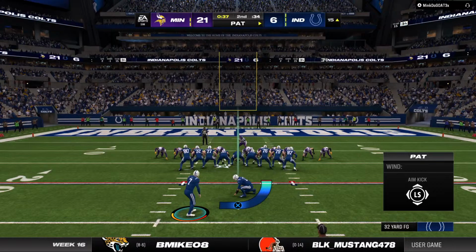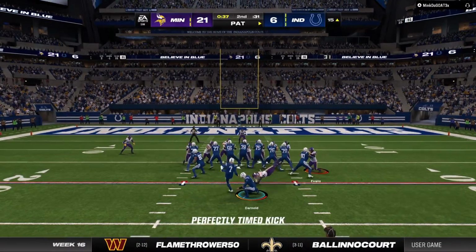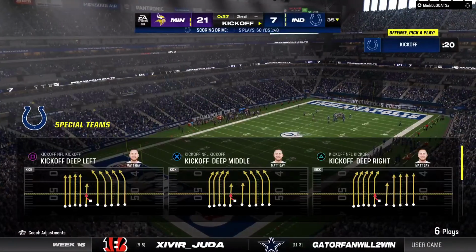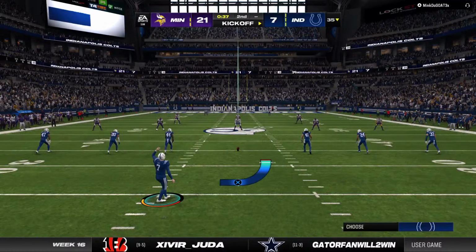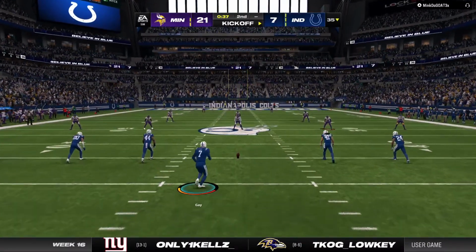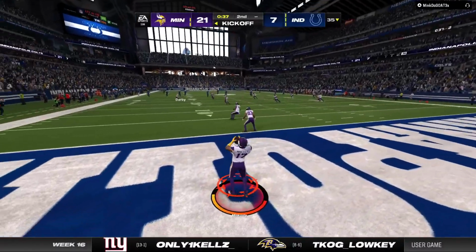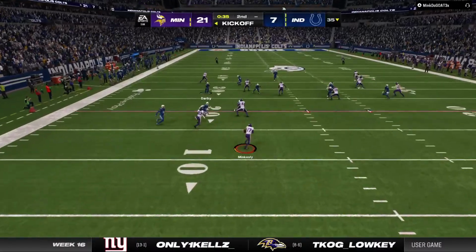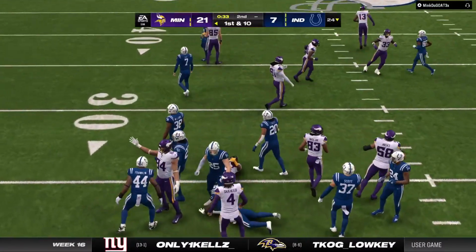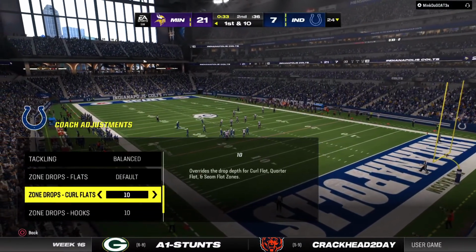Matt Gay on for the extra point. It's up, it's good, and that'll cut the lead to 21-7. Following the touchdown, here's Gay to kick it away. They'll elect to bring it out here from the end zone. And he'll be stopped right around where he would have been had he gone down to a knee, maybe a yard shy of there at the 24.